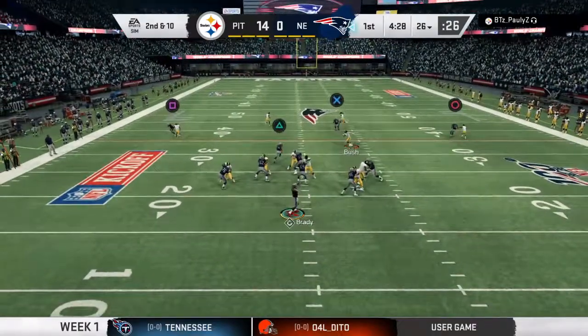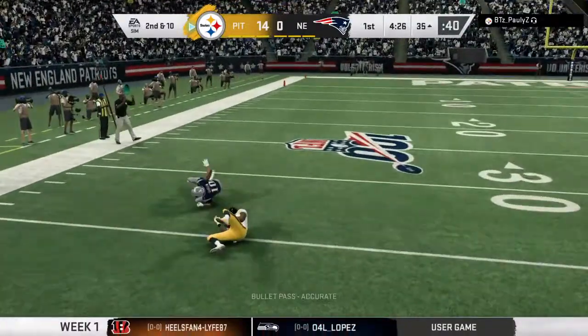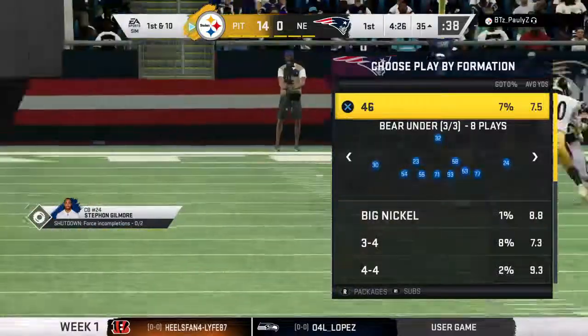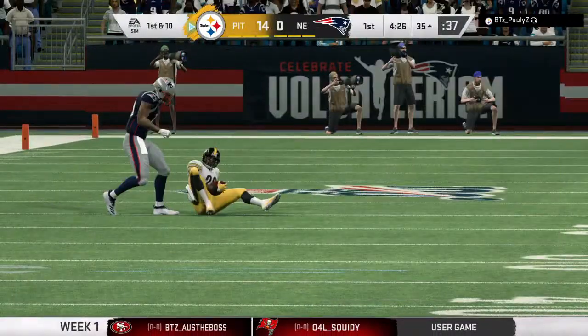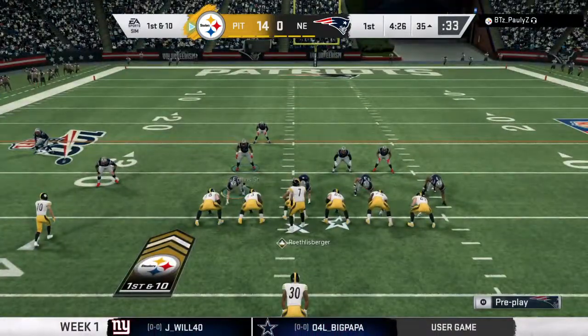Brady again here on 2nd and 10. A battle for it, and it's intercepted. Picked off by Mike Hilton. And his crew will take over with a football at the 35-yard line. Ball up to the 35 now as they come up on 1st and 10.